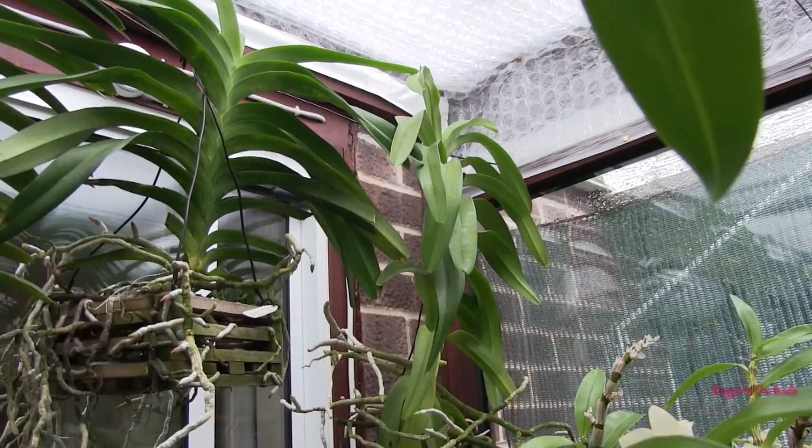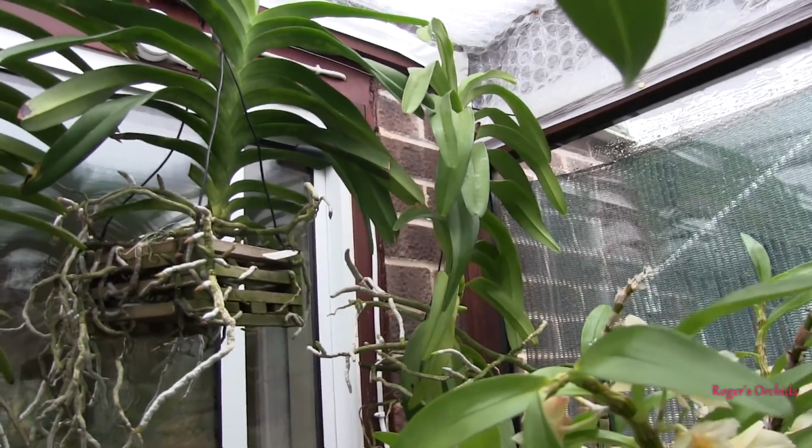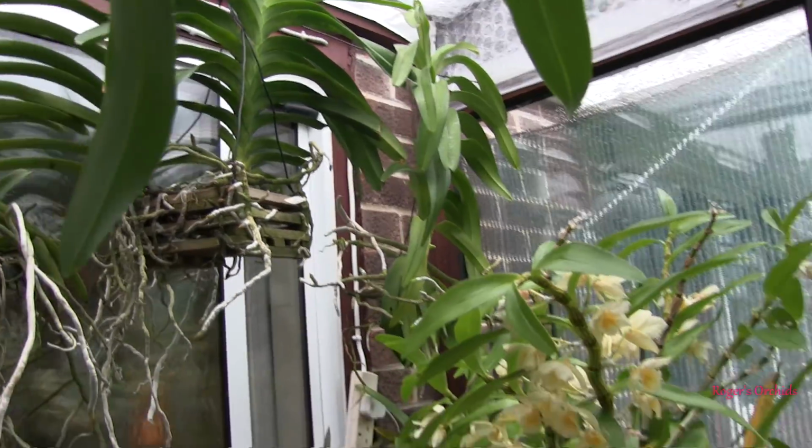And that one's just got a spike starting, so that'll be the first vanda spike of this year. It's just literally a nubbin down in the leaf joint at the moment, so I wouldn't be able to show it if I got the thing down, which I'm not going to do.